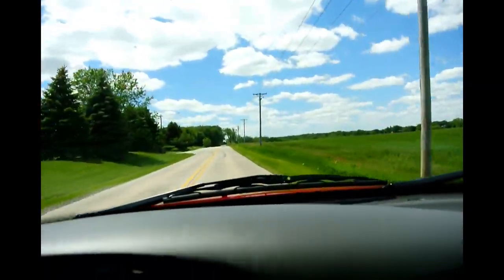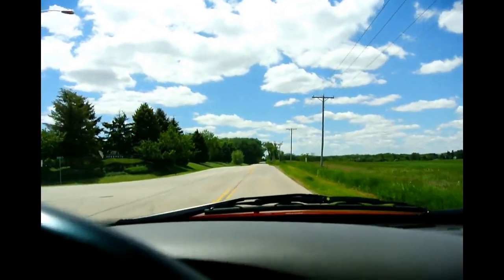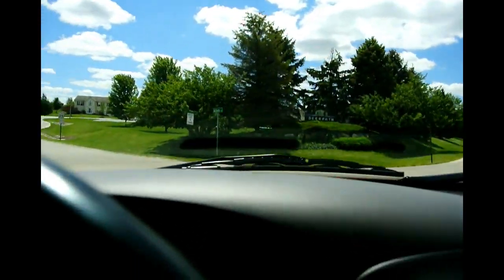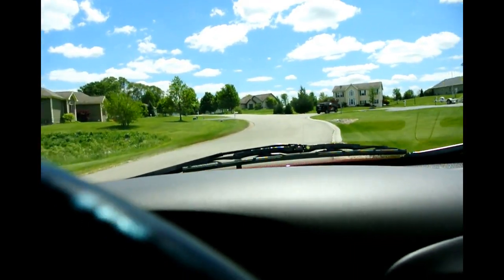It gets fairly good gas mileage for a truck of this size. I mean, it's not a light vehicle. It weighs about 4,600 pounds, you know, hauling around this V8 engine with a supercharger on it.